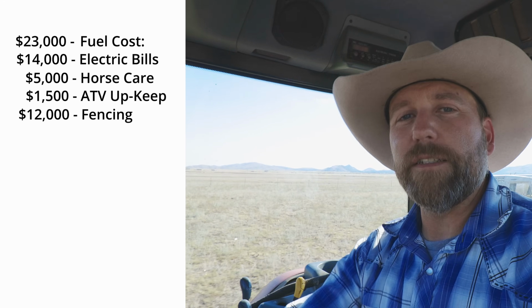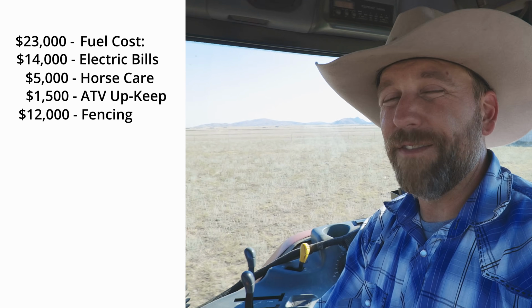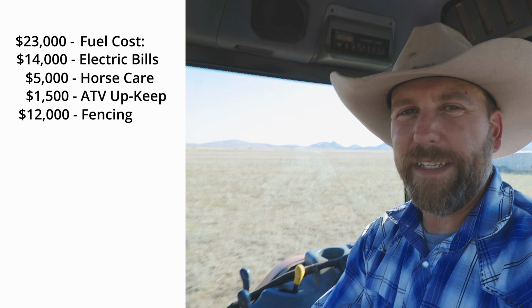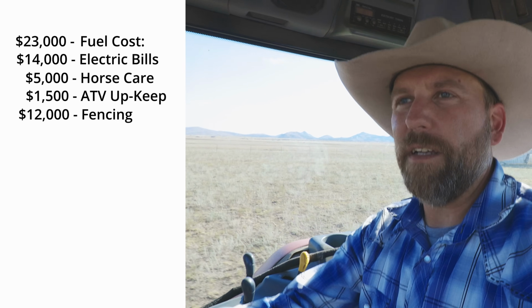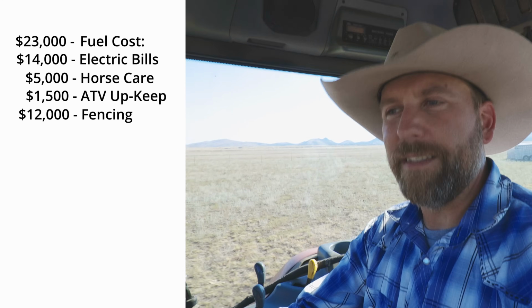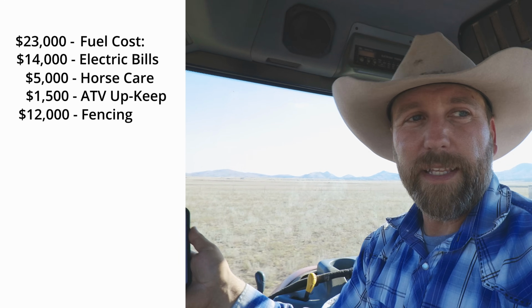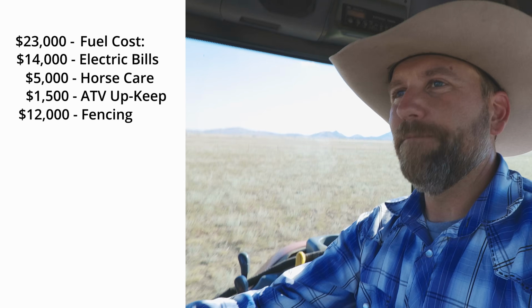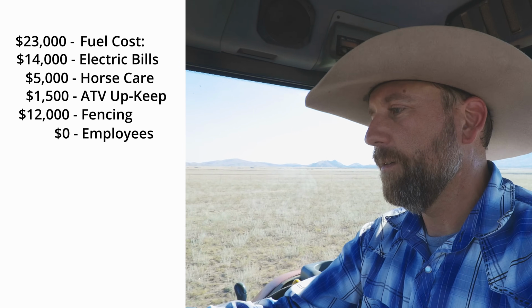Fencing, $12,000. I tried to knock this one down some, but the cost of steel lately has totally killed this thing. So even if you're just replacing a small part of your fencing every year, which a lot of people don't do and end up completely run into the ground after 20 years and have to replace the whole thing, you're going to be about 10 to 12 grand a year.